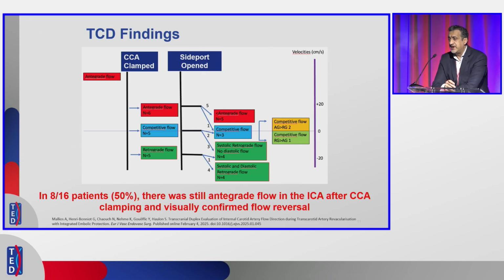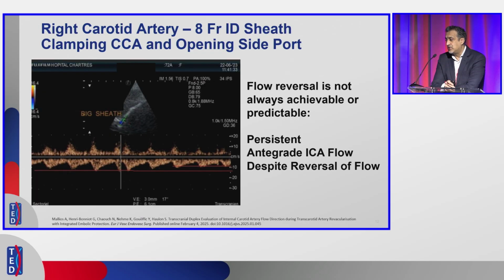And interestingly, what he found, and this has been published, was that in 8 out of 16 patients, or 50%, there was still antegrade or biphasic flow in the ipsilateral internal carotid artery, even though there was visual flow back into the blood bag, into the low flow, low pressure system. So there was flow on both sides.